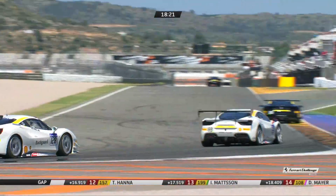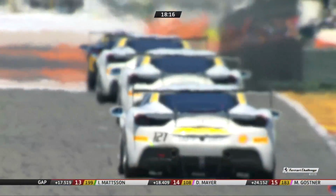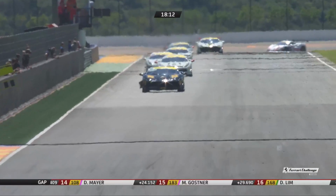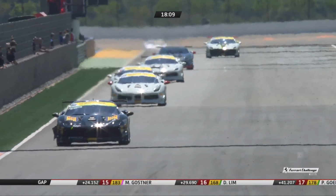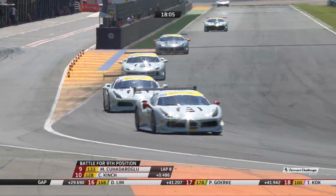So whatever Christian Kinch at the moment has been able to throw at Murat Kuhadaroglu, he's not been able to find a way past, and now Tommy Lindroth is trying to buy into that battle as well. Tommy Lindroth is running in P11, Christian Kinch is P10, Murat Kuhadaroglu is P9.